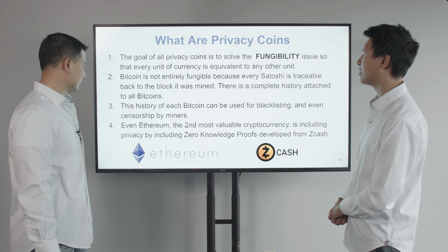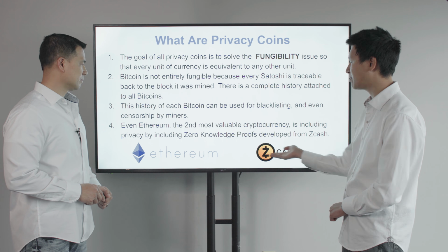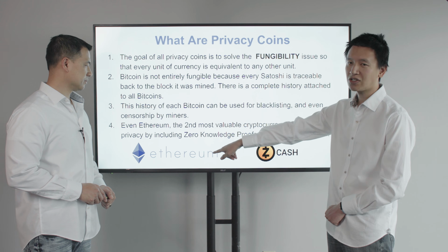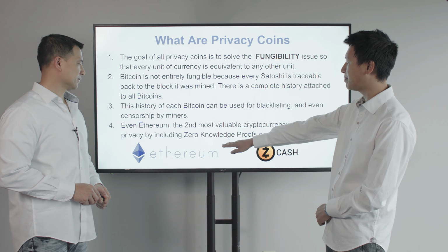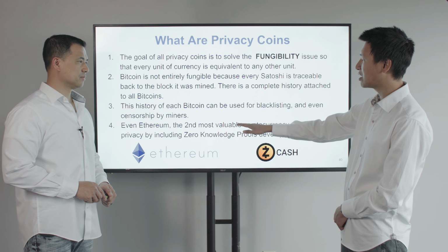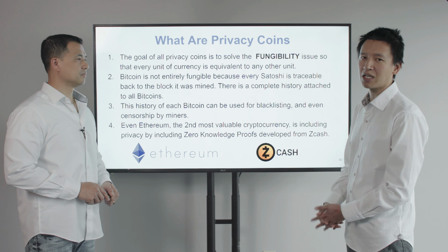Sure. So even Ethereum, the second most valuable cryptocurrency at the moment, is including privacy features. They have a partnership by including zero-knowledge proofs developed from Zcash. Ethereum is a public ledger, just like Bitcoin, but it's programmable. And they have plans of a partnership with Zcash for being able to do smart contracts, or Ethereum vice versa. Right now, there's a partnership between them. So privacy is widely recognized, even within the cryptocurrency community, as being extremely important.